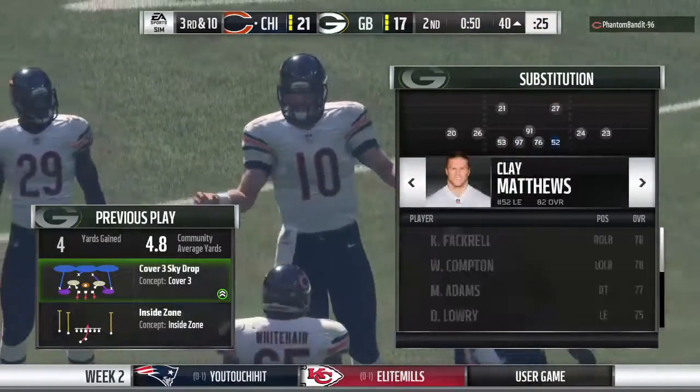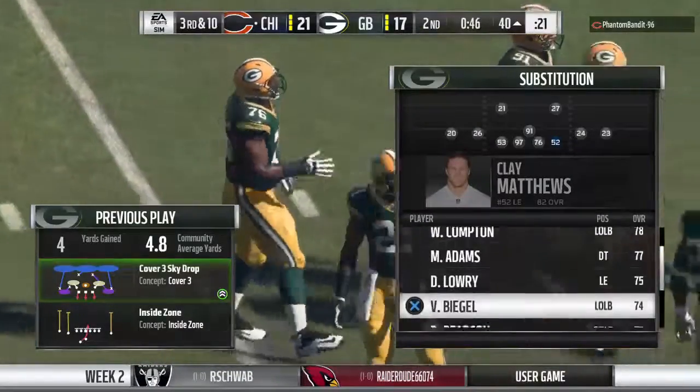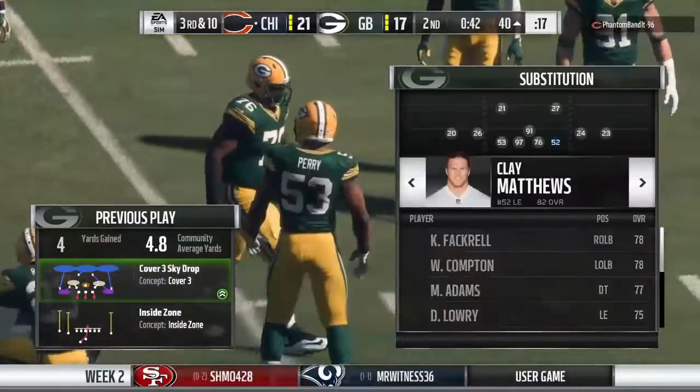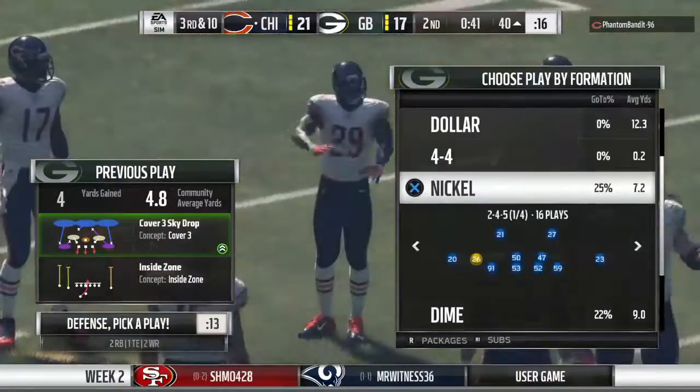Around the NFL, second quarter in Indianapolis. The Dolphins have jumped out to an early lead in their ball game. I have a feeling that one's going to stay tight throughout. We'll continue to monitor.